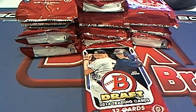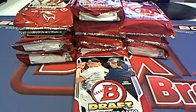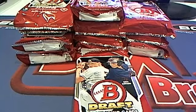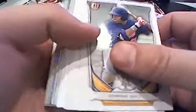It's very exciting. All cards ship from this break, as do all of them as well. So let's see if we can pull some monstrous hits. Here we go. Good luck, everybody. Let's make it happen. Right, first up. Kyle Freeland, ooh, here we go. First pack, Mojo. Alex Blandino, refractor auto.